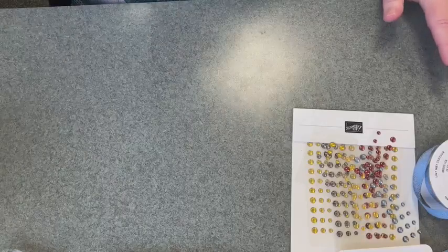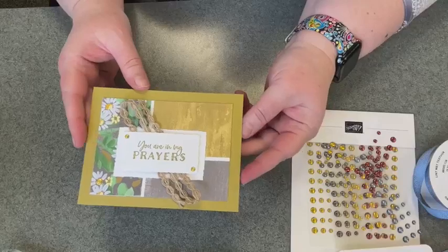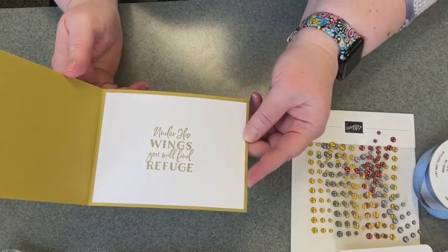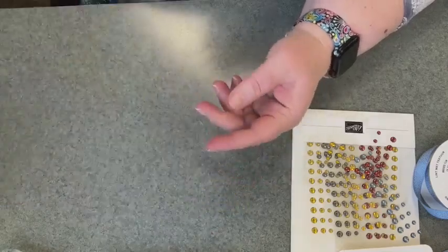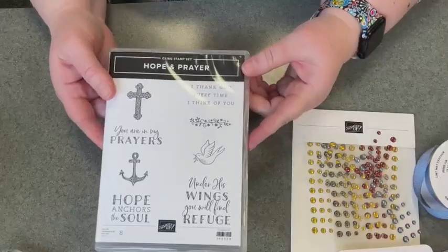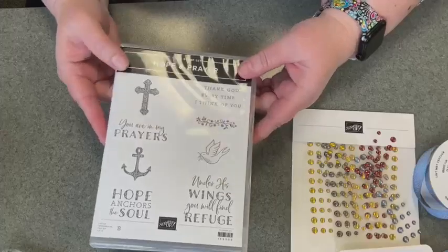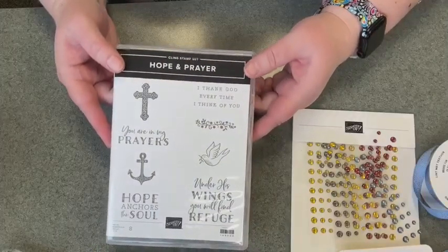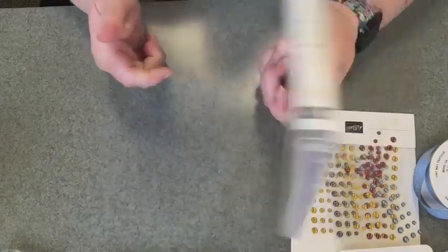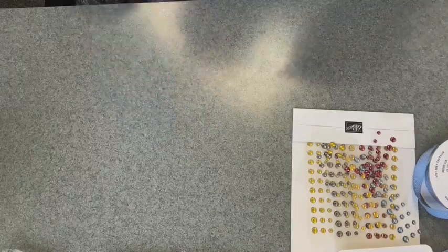So this card right here, still using that Fresh as a Daisy paper. And it says, "You are in my prayers. Under his wings you will find refuge." And those stamps come from Hope and Prayer. So such a beautiful stamp set. I'll be keeping this in my retired collection because it'll make great sympathy and thinking of you type cards. And since I sell cards, I can always use different sentiments for stuff like that.